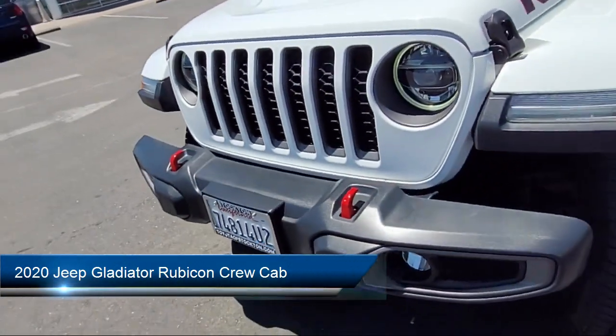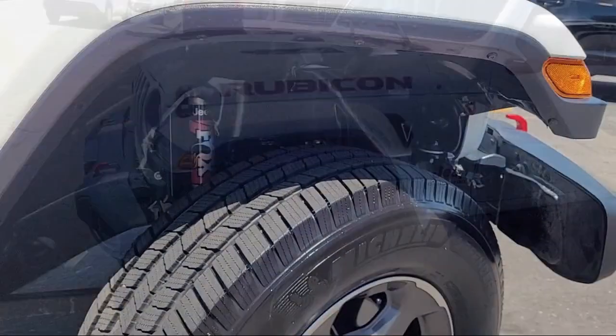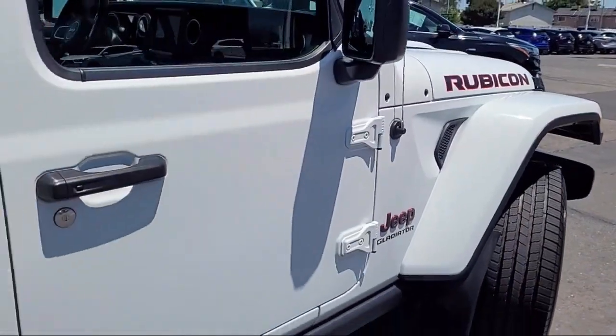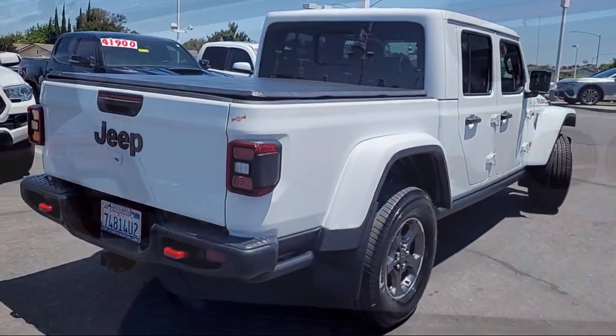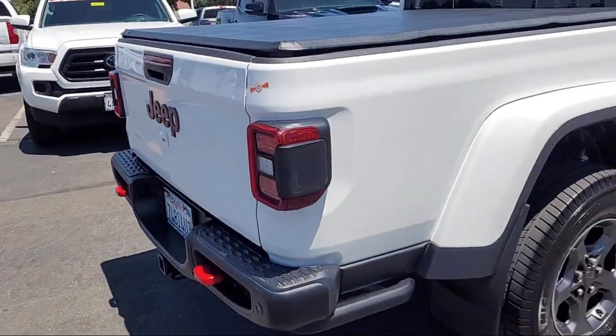It comes equipped with performance suspension, garage door transmitter, leather steering wheel with auto tilt-away, remote start system, cold weather package, HD radio, front LED fog lamps, Alpine premium audio system, and has less than 80,000 miles on the odometer.